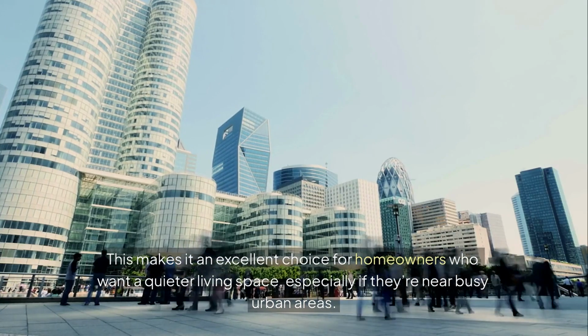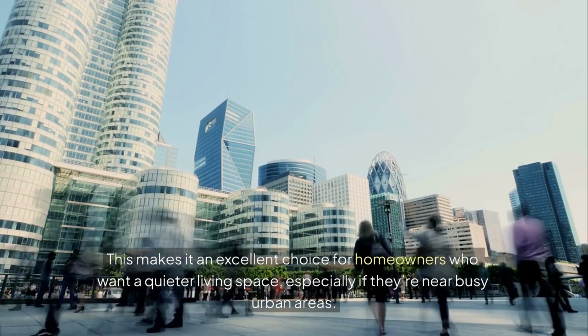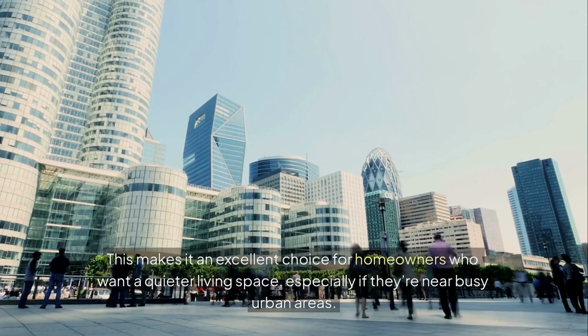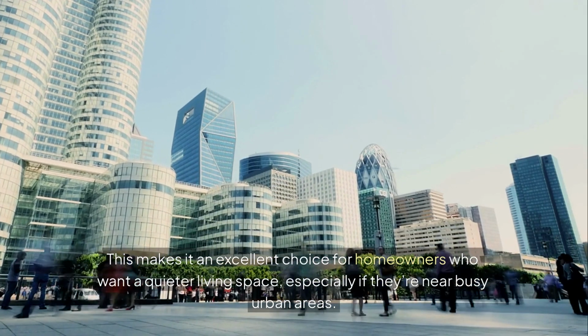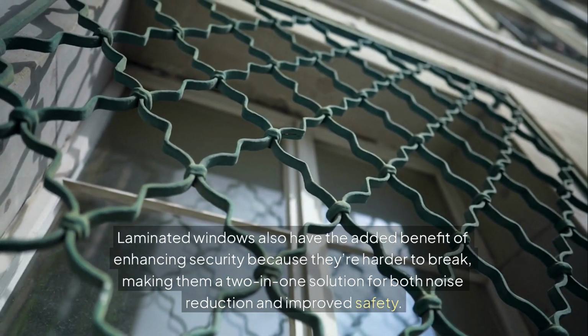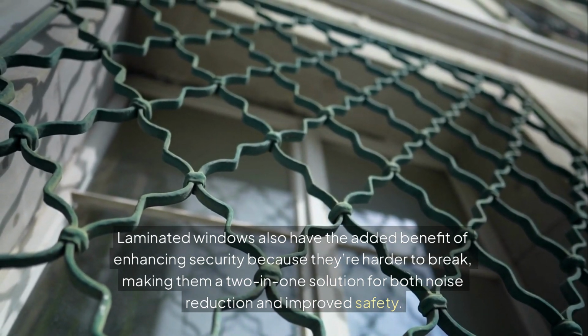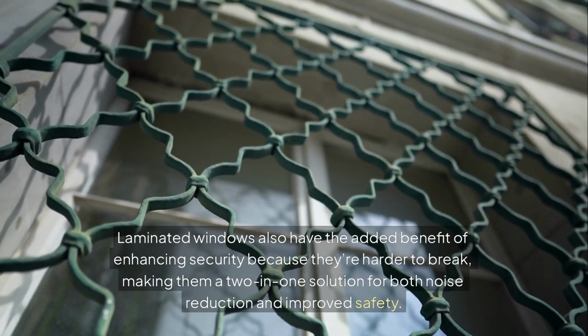This makes it an excellent choice for homeowners who want a quieter living space, especially if they're near busy urban areas. Laminated windows also have the added benefit of enhancing security because they're harder to break, making them a 2-in-1 solution for both noise reduction and improved safety.